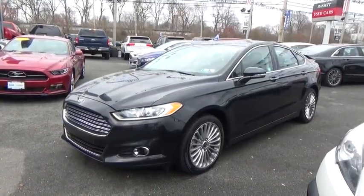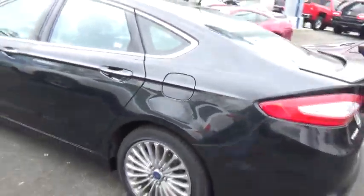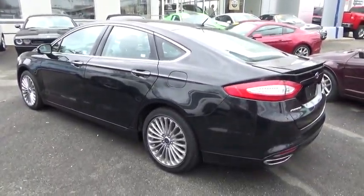The 2014 Fusion. You can have both impressive power and great economy in a Fusion. This vehicle has less than 45,000 miles.